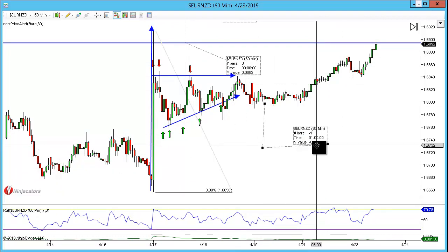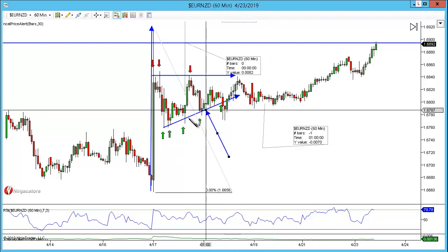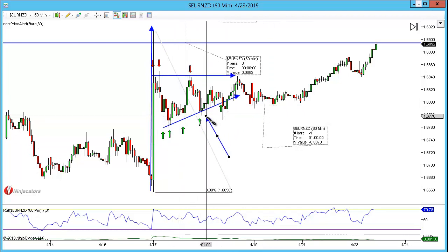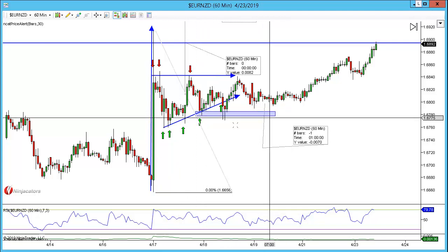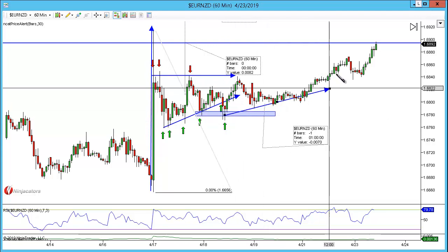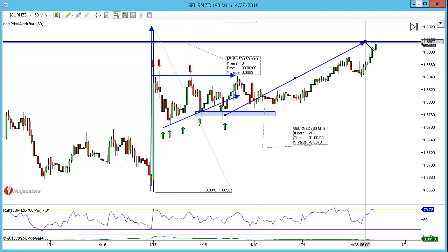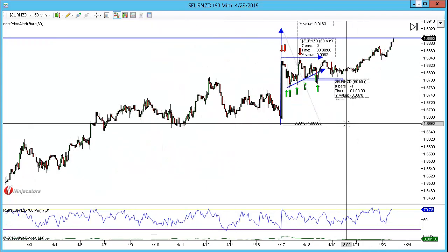Just a couple of things I want to point out. One is this right here. We did actually violate the structure level, but look at what we did. We did hold that center structure. We put in tweezer bottoms, and from there we rallied back up, back down, and then we've now today made our way up and hit those targets at 168.95, banking a lovely 82 pips on that trade.